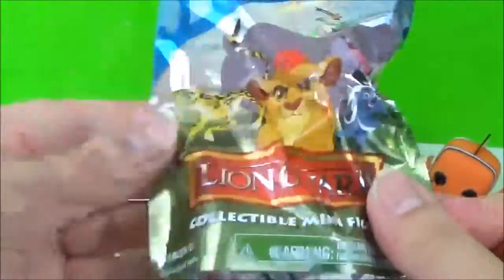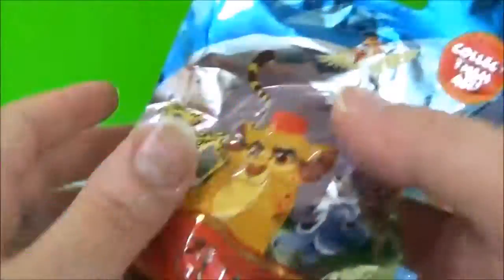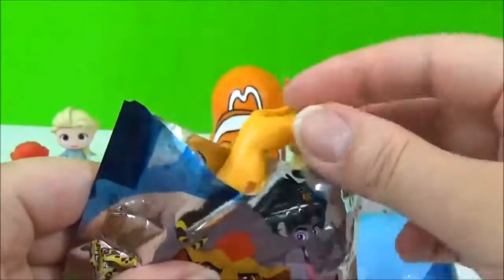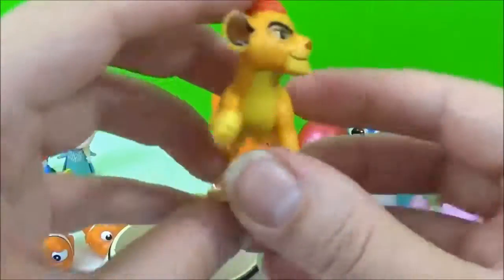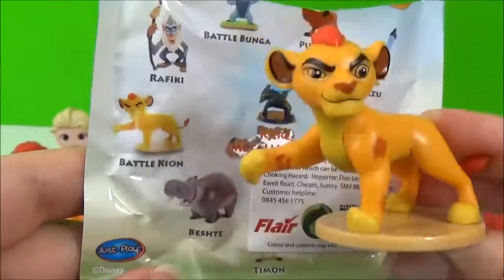We also have a Lion Guard blind bag. I wonder which character we'll get. Awesome, we got Kion. It looks like we got Battle Kion. He looks like he's ready to fight.